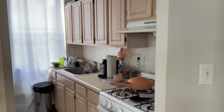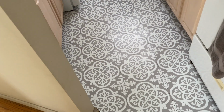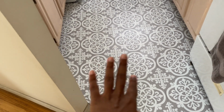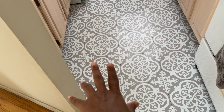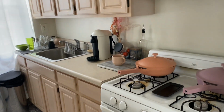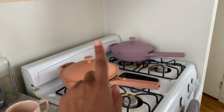So now we're gonna go into my kitchen. It's a very basic kitchen. I recently updated the floors with Floor Pops stick-on tiles. Definitely check out that video if you're interested in Floor Pops or tiles to change your floors or even the backsplashes for your walls. And loving these pans from Our Place.